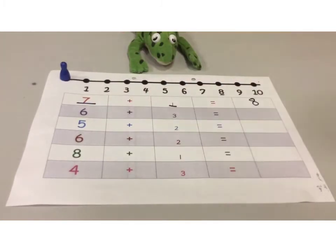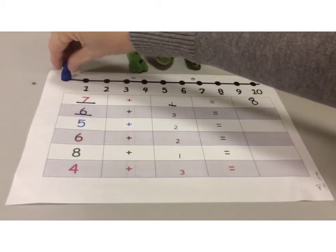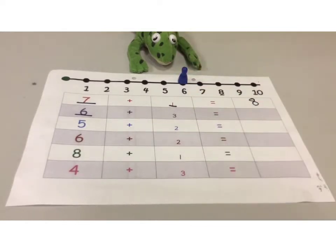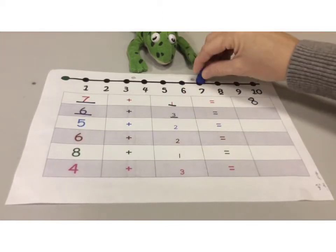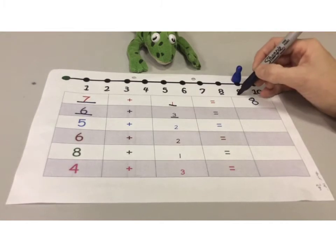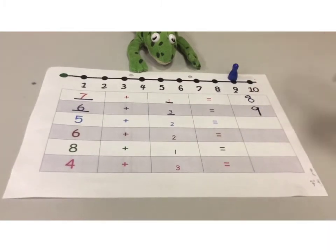One big jump. Where's my big jump going to be? Number 6, that's right. Ready for a great big jump, guys? And then how many little jumps do I do? 3, you're right. 3 little jumps. Ready? Wait for me to jump. 1, 2, 3. And I land on number 9. 9 with his feet on the line.